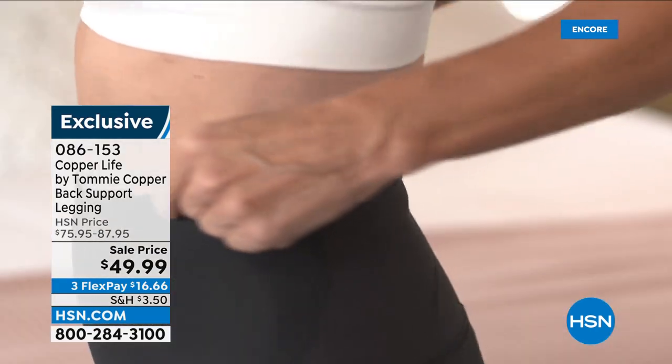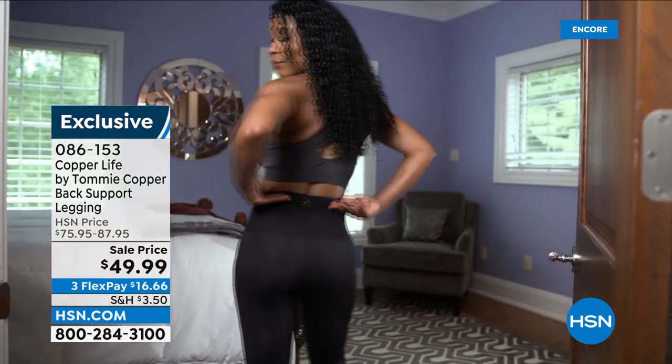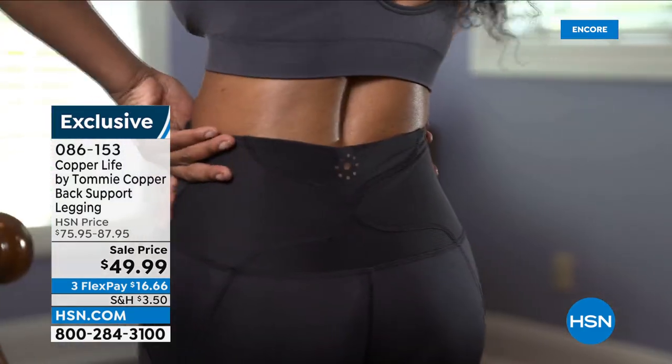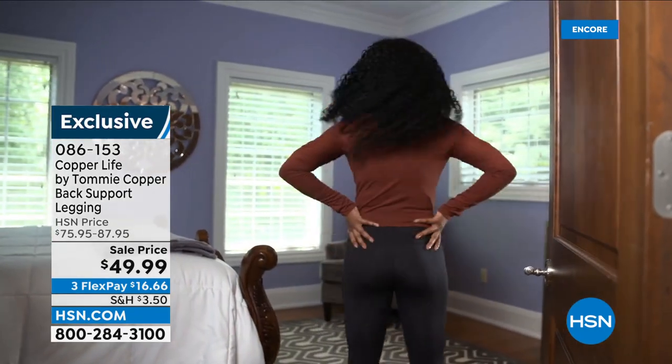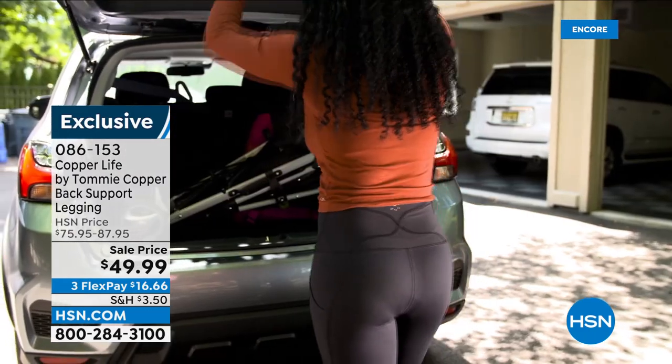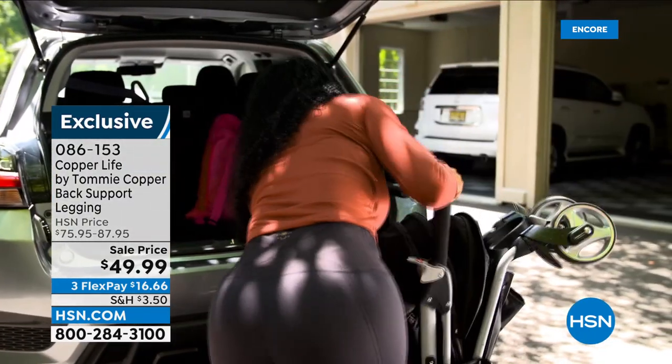So it's something that really has that really high-end legging appeal with even more built-in technology than almost any other legging out there, I would guarantee, with the back support that's built in here as well. But it's done in a way that you're going to wear it every single day to everything you do. They are so flattering too.